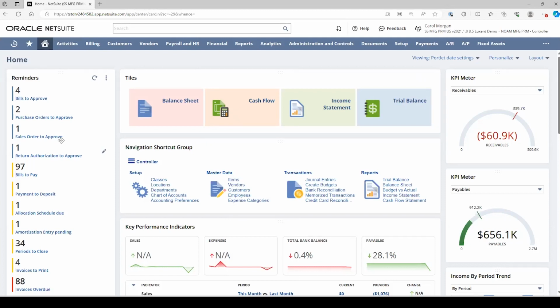So earlier in our demonstration, we talked a little bit about some of the increased collaboration and workflows in NetSuite. On the left-hand panel here, you'll see something called reminders. There's a reminders portlet in all of the pre-configured roles, and all of these reminders have been pre-configured specific to, in this case, what a controller might do in an organization this size.